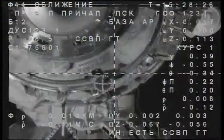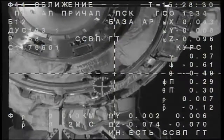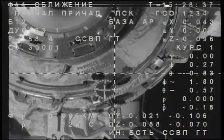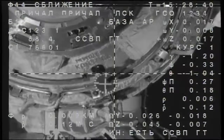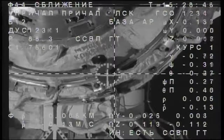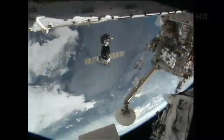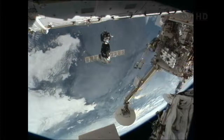The target is low by a half degree. The crosshairs are aligned, a range approximately 7 meters. Copy, 7 meters. The target is aligned and the crosshairs are aligned.